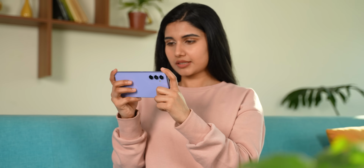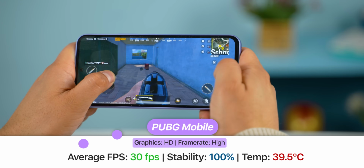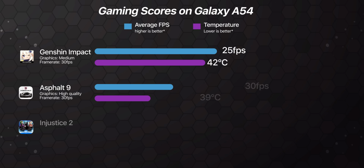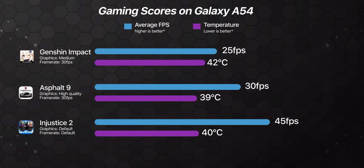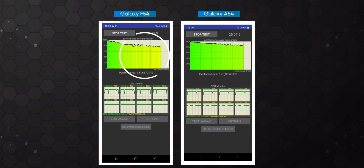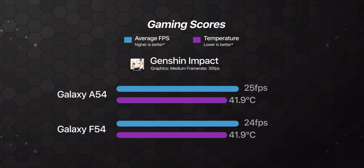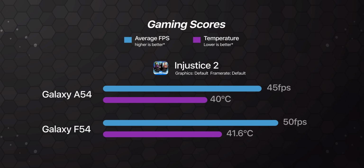If you have watched my review of either of these phones, then you already know that the Exynos 1380 is an absolute no-go when it comes to gaming. Samsung has just not managed to optimize this chip well enough to handle even the most popular titles like PUBG Mobile. And be it in terms of thermals, graphics, or FPS stability, you're simply not going to get a good gaming experience here. And to my surprise, the Galaxy F54 has even worse thermals somehow. Maybe Samsung has included a relatively worse cooling system on the Galaxy F54 or a lower bin version of the Exynos 1380, but it gets noticeably hotter compared to the Galaxy A54, both in benchmarks and gaming tests.